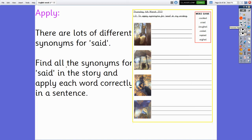Now it's your turn to apply your knowledge of synonyms for the word said. First, I would like you to find all of the synonyms for said in the story. I have included some of them in our word bank on your worksheet. I would then like you to use these synonyms for said and apply each word correctly in a sentence to describe what is happening in each page of the story.